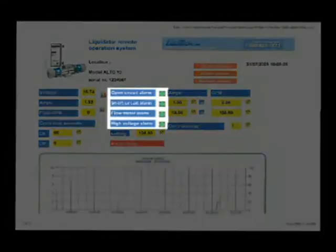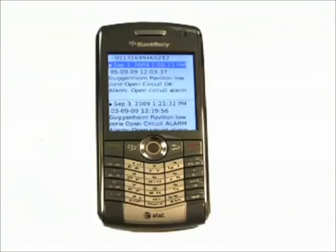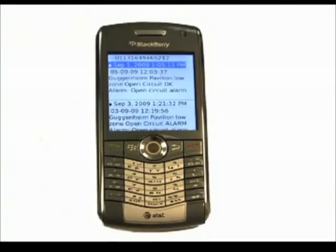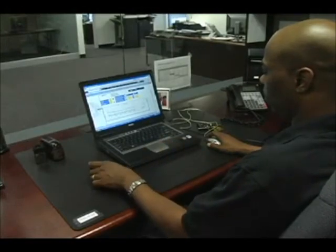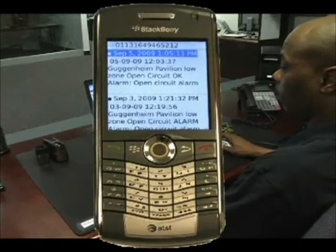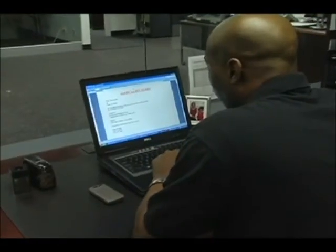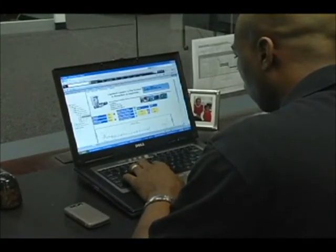Another key feature of the remote monitoring system is the alarm call-out, which sends out notifications via email and cell phone. This enables us to immediately respond to any interruptions in system operations. As a system encounters an alarm, a notification is made to Liquitech and E+ Global. The application engineer connects remotely to the system to view the alarm status, and then appropriate action is taken to clear the alarm and restore normal system operations.